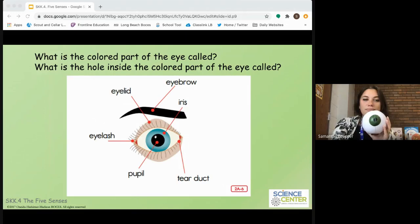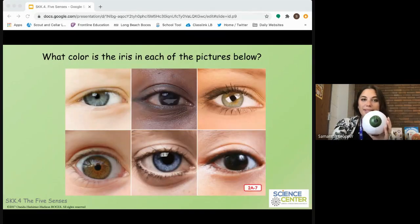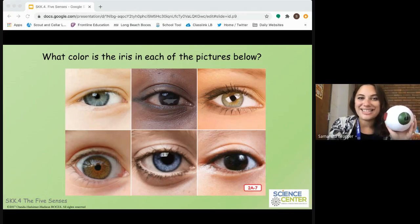Good job. All right, thanks for staying with me. If we were together, we would look at someone else's eyes and see what you notice, but you can go ahead and look at these pictures and think about what you notice. Awesome. I hope you took a second to look at those pictures.